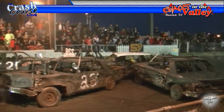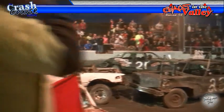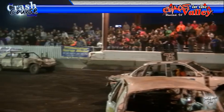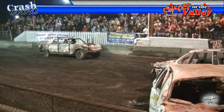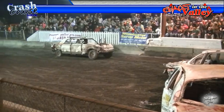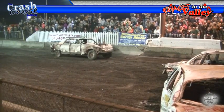Couple people mentioning this, Jake, at home, that they want us to zoom out. Ladies and gentlemen, this is as zoomed out as it's going to get. We are literally 2 rows from the track. It gives us a good look lengthwise, but when they're immediately in front of us, oh my gosh, it is right on top of us.